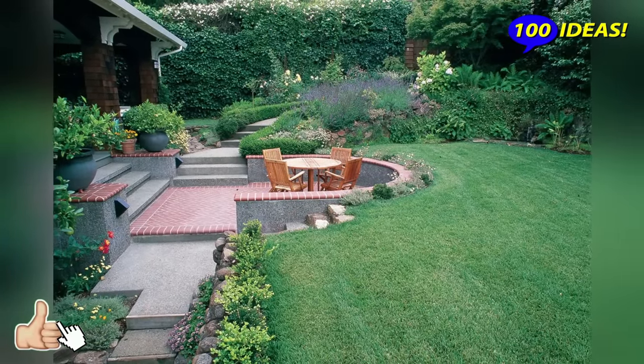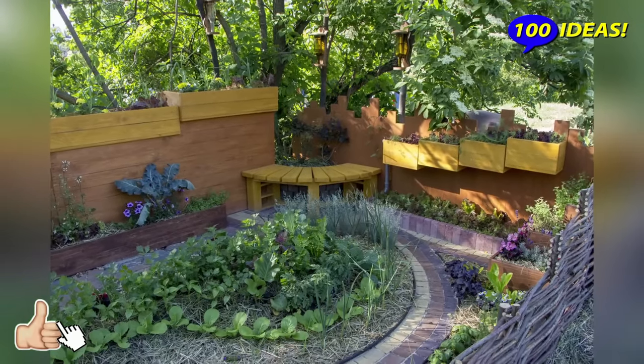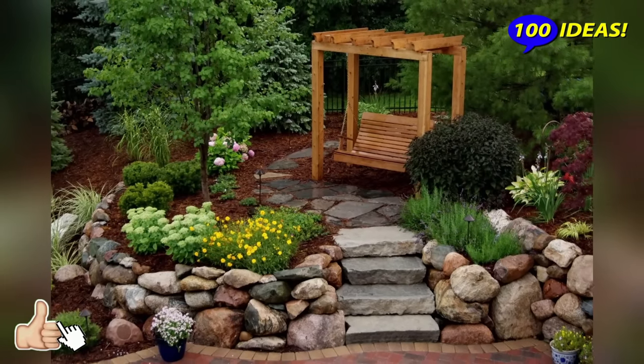You don't necessarily have to break the bank to create an awesome privacy feature. We scoped out some of the most affordable and aesthetic options to turn your patio into a bit more of a personal escape.